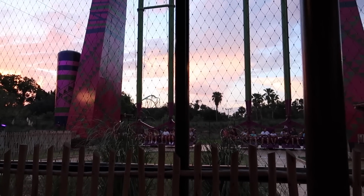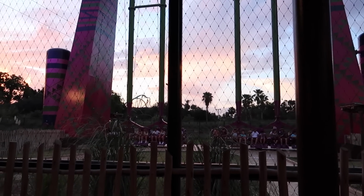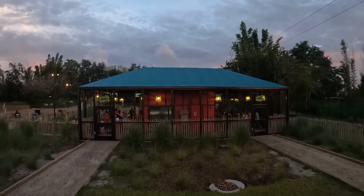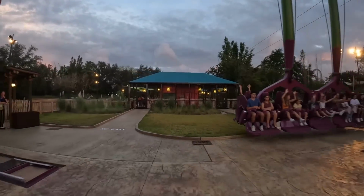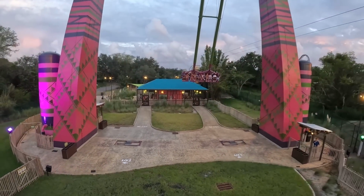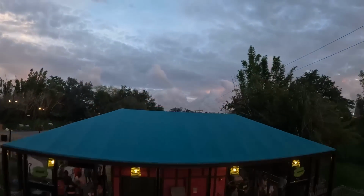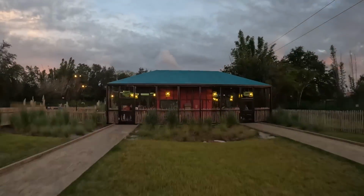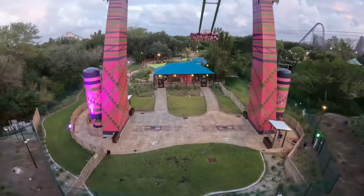All right, so I'm riding it. We're next. I'm switching over to my GoPro here in just a second. I'm actually really nervous for this. Okay. We are doing the Serengeti Flyers. Oh my god. I feel like I'm propelling. Whoa. Oh, this feels so good on my feet though. This does feel pretty good. Whoa. Oh my god.